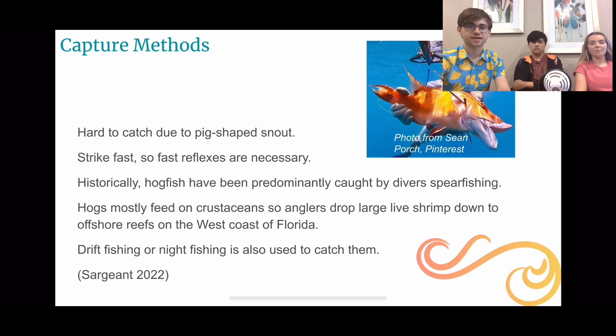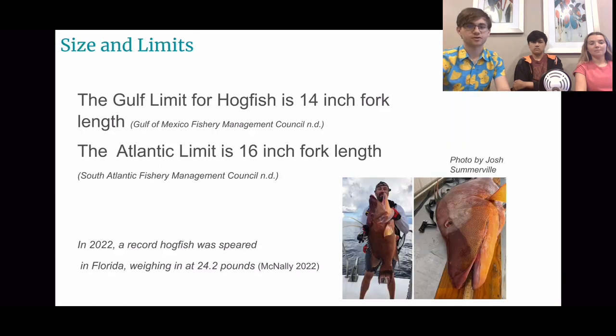So the limits as set by the FWC are 14-inch fork length in the Gulf of Mexico, and the Atlantic a little more lax at 16-inch fork length. This can also be impacted by their diet, like what they eat. In 2022, a record hogfish was speared in Florida, weighing in at 24.2 pounds.